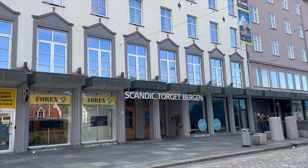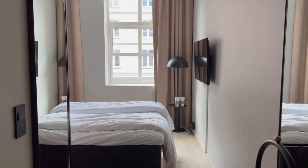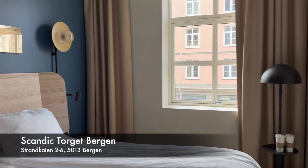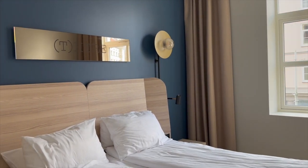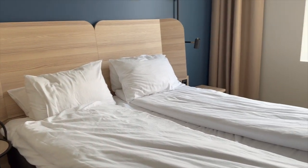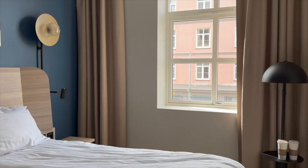And then it was time to check out on our final morning. So this is the hotel that we stayed in, the Scandic Torget in Bergen. This is our room. So very, very standard, just 2 beds pushed together. You had very Scandic furniture, I would say, very Scandic aesthetic. You can see our Starbucks sitting there.